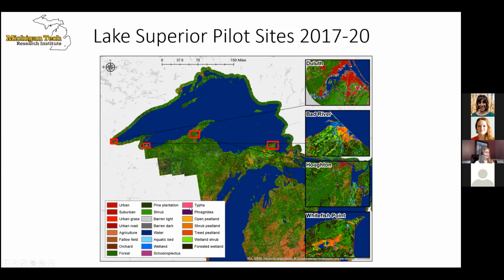Typha, cattail, is pink in all of them. Schoenoplectus or sparse vegetation is this lighter purple color, and emergent wetland is blue. Aquatic bed is pale blue. And then we have peatland classes, as well as wetland shrub and forested wetland.